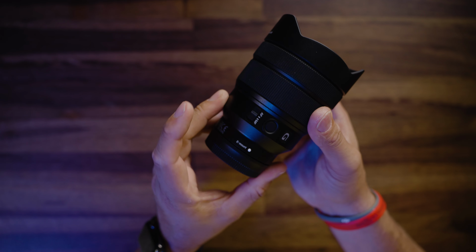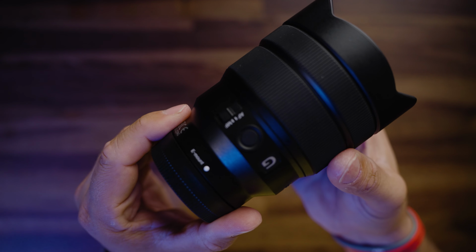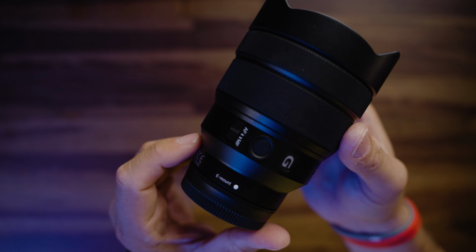One, this is a lot smaller and much more manageable, and it's actually pretty lightweight, all things considered. But if you're looking for a fantastic lens, you can find these renewed on Amazon for right at about $1,400. It's an absolute steal, and you can get honestly similar results even though this is not a G Master lens. So 12 to 24 covers the perfect amount of range that I need when I am photographing a home.